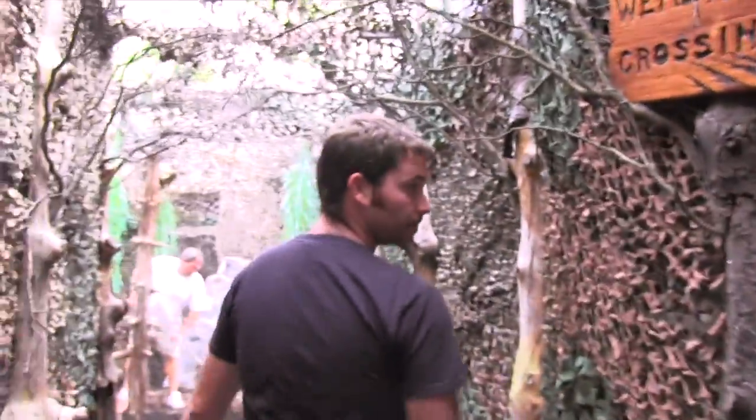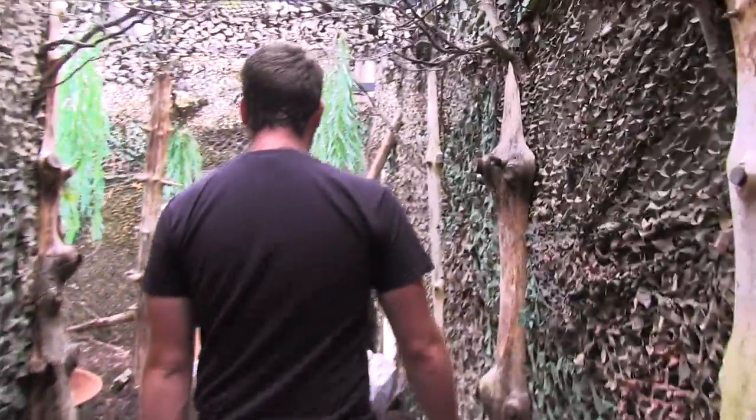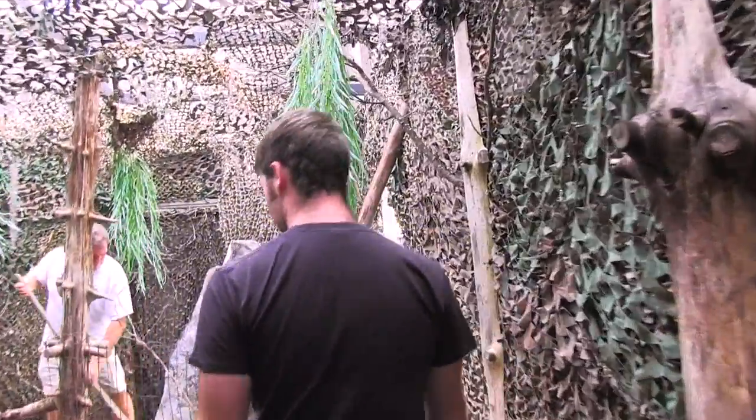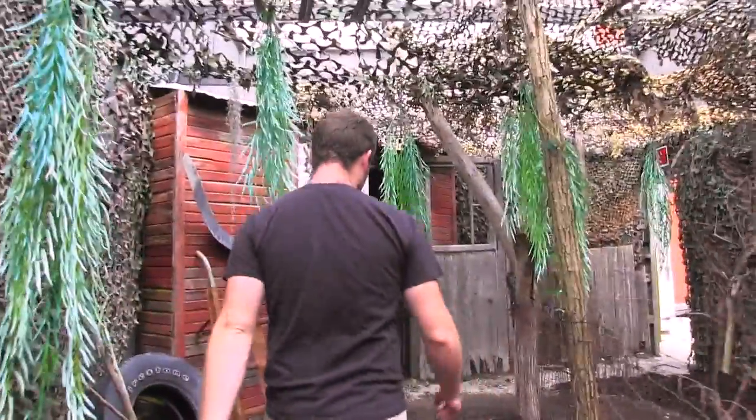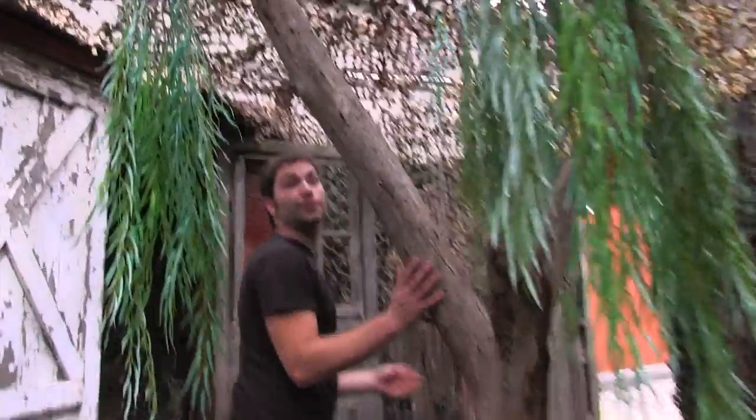Actually, this is one of the final things getting worked on for the season right now. So they think they're scot-free. They can even see the ending, kind of going through the back here. But little do they know, as of course a crowd favorite, the chainsaw.